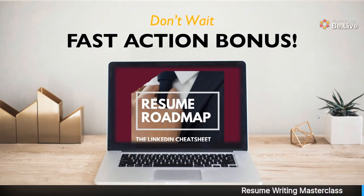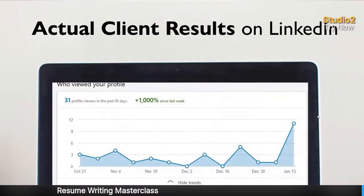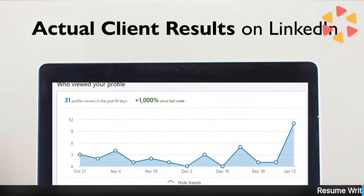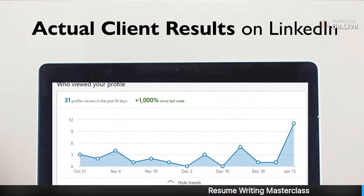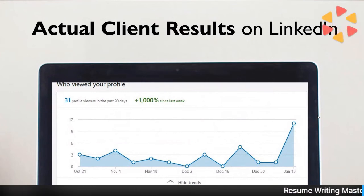Before the Q&A. And I wanted to show you a little bit of this in action, right? Because I had one of my clients actually use this LinkedIn cheat sheet to work on their LinkedIn profile. And literally just a couple of days after they used this cheat sheet to really transform their LinkedIn, you saw that the individuals who reviewed their profile and also acted on their profile increased by 1,000%. So this is really powerful and will definitely help accelerate your job search.